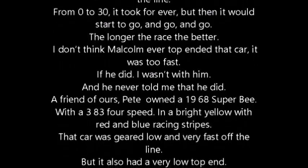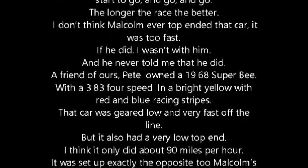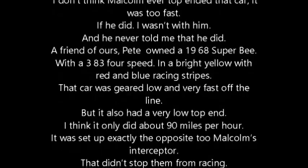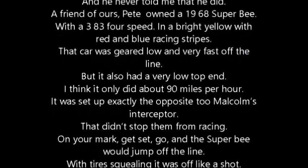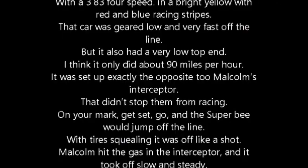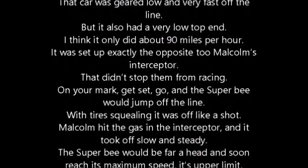A friend of ours, Pete, owned a 1968 Super B, with a 383 4-speed, in a bright yellow with red and blue racing stripes. That car was geared low and very fast off the line, but it also had a very low top end. I think it only did about 90 miles per hour. It was set up exactly the opposite to Malcolm's Interceptor. That didn't stop them from racing.